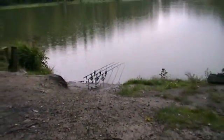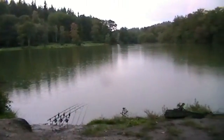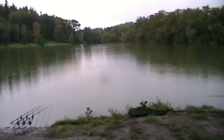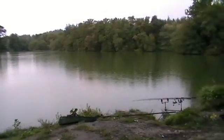It was a sort of gloomy morning, with light rain. But we're hopeful. It's a good day for fishing, so we can catch a few today.